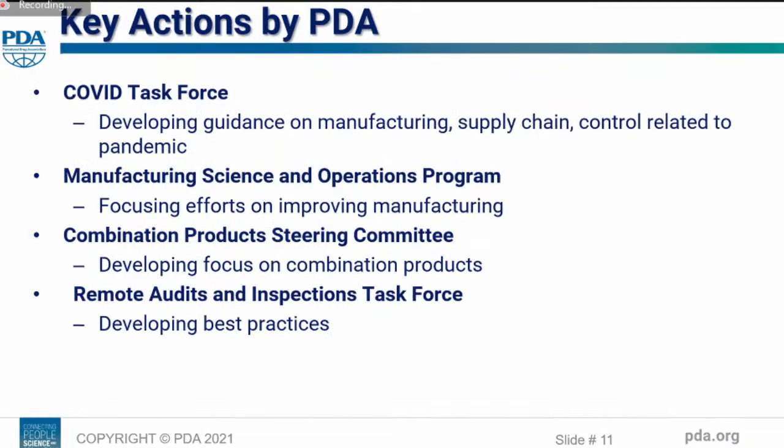With regard to the pandemic, we certainly had to think about some specific things. So I want to mention a few of those. Shortly after the global pandemic was announced in March of last year, PDA formed a COVID task force, and immediately it began working on developing guidance on manufacturing, supply chain, and control issues related to the pandemic.